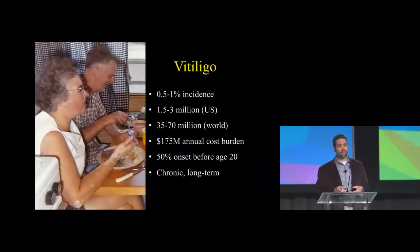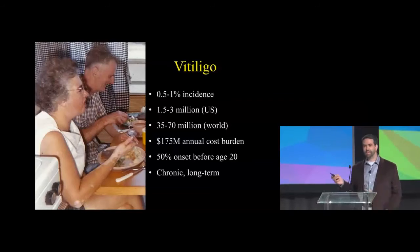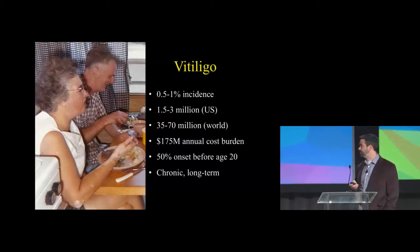In fact, my shuttle driver on the way from the airport had vitiligo, just on my way to the SID. That means up to 3 million patients have vitiligo in the US. That's 70 million people in the world. The annual estimated cost burden is about $175 million. That's despite not having any FDA-approved therapies, and in stark contrast to psoriasis, which is a $12 billion a year industry.